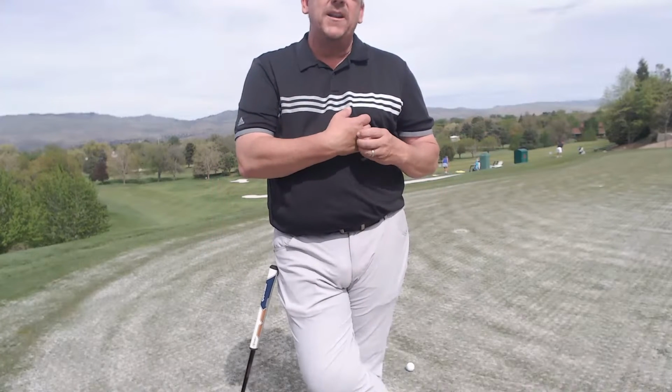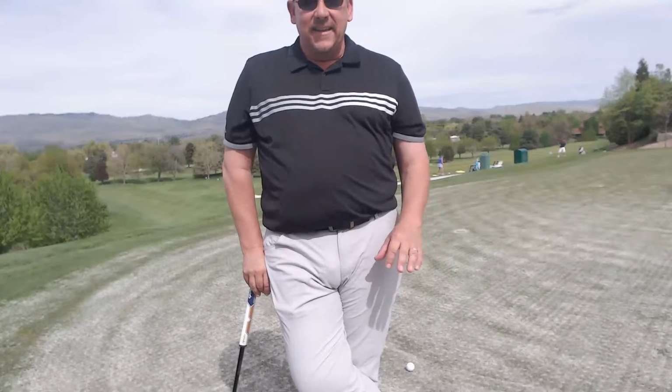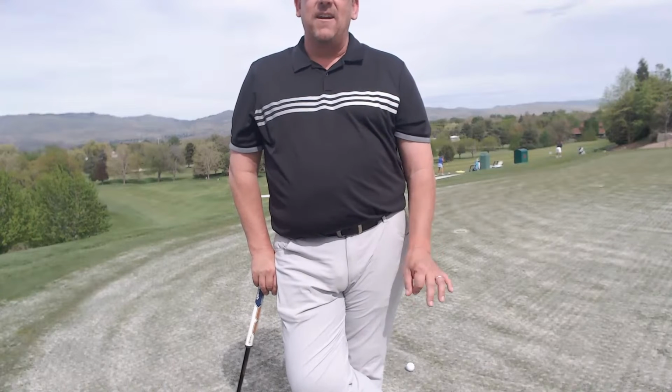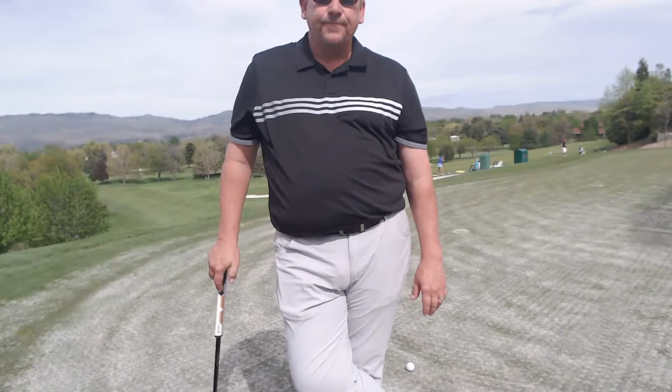Next time you come out to the putting green when they're not aerated, check out the mow lines. Get down close and see if you can determine which way those blades of grass are leaning. That grain is going to help you make more putts, I guarantee you.